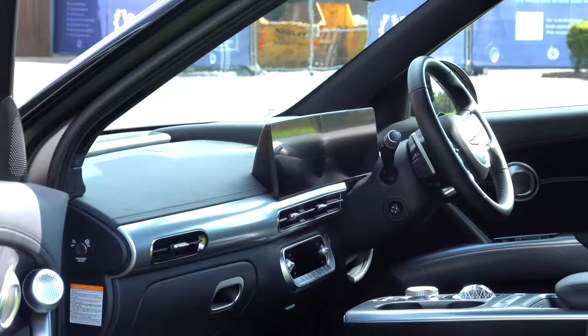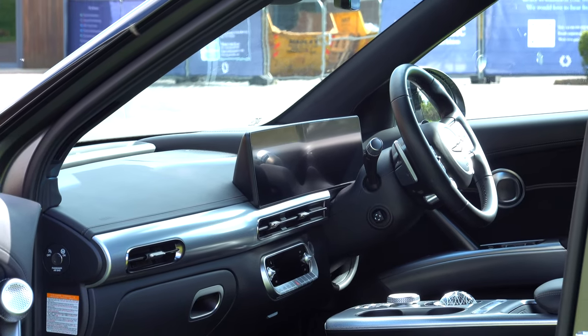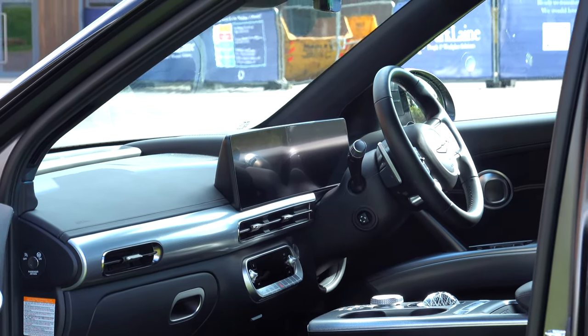Also, if you want to go vegan though, you can just get these in the standard plant-based leather that they come with. Now, in front of you, you have the Genesis Connected Car Integrated Cockpit. What does that mean?